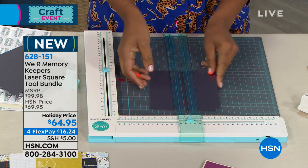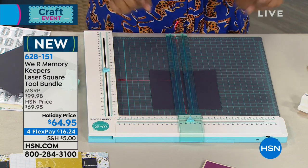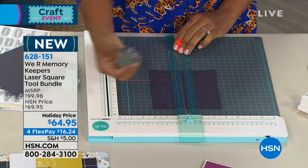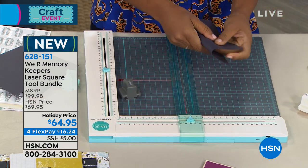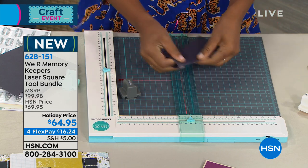Now, once I've cut, I can now place my paper back onto the laser square, and I'm gonna score. I'm gonna take the scoring tool, pull it right down the center, and now I can fold this in half and get a perfect crease every time.